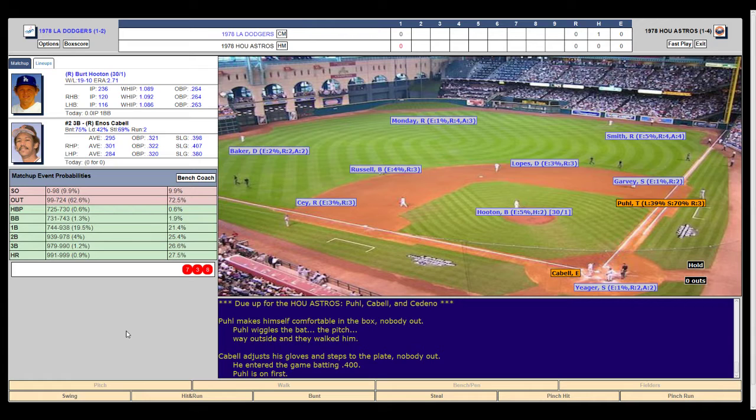when it comes defensively. Enos Cabell steps to the plate. He hit .295 in 1978 and .301 off right-handed pitching. Cabell needs a 725 or greater to reach base safely.